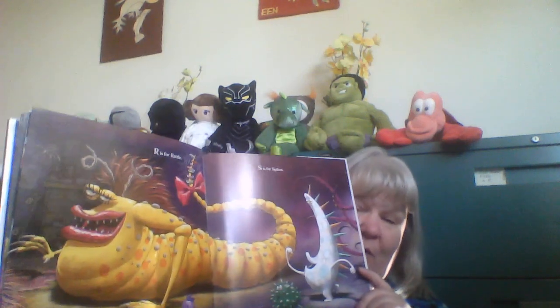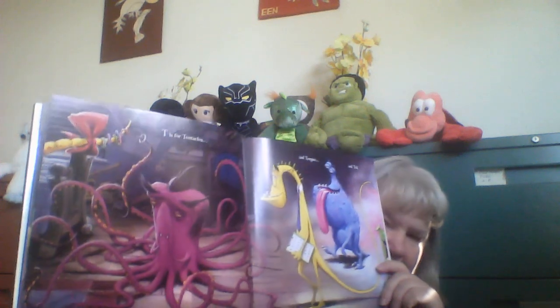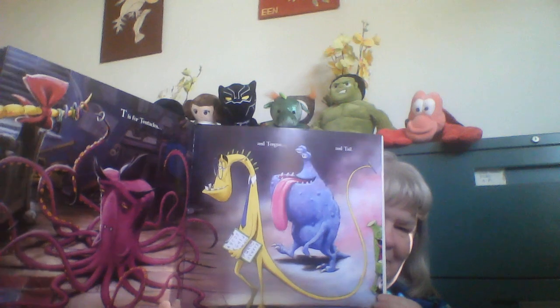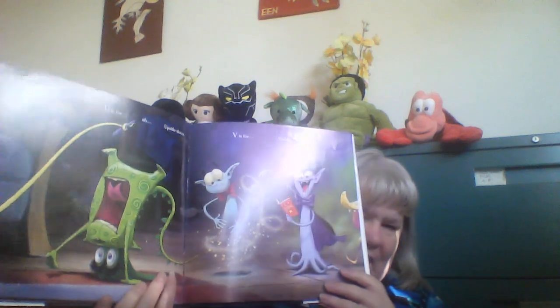R is for rattle. S is for spikes. T is for tentacles. Oh, how do you say that word again? Tentacles. And tongue and tail. U is for upside down. V is for vanish. See, he's vanishing.